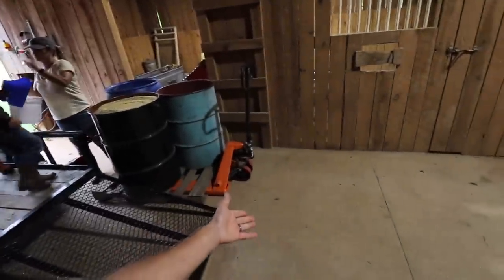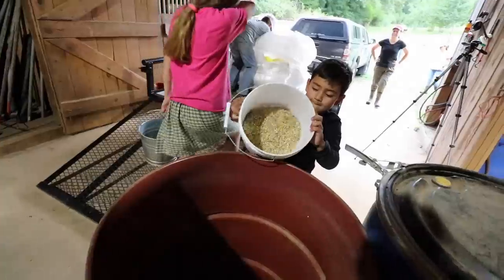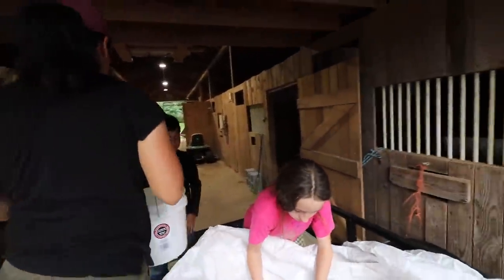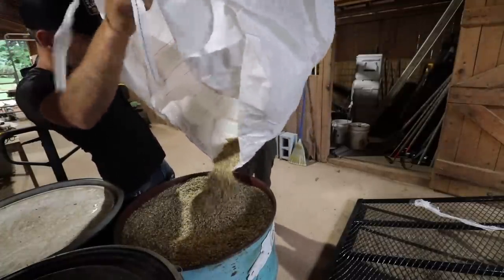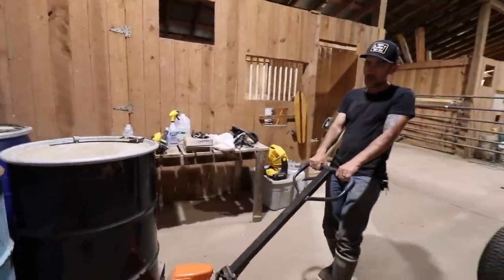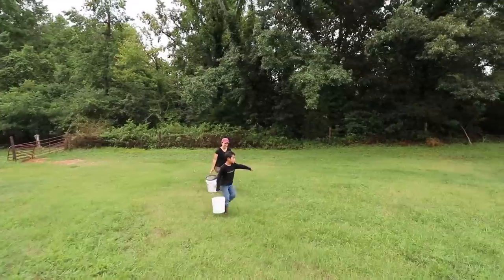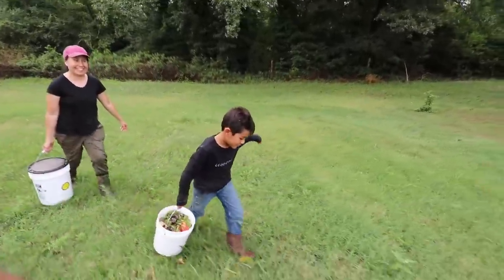Since we have concrete and the pallet jack, we can just roll the barrels to it. Every last drop. Are we gonna put the lids on now? Yeah, we gotta put the lids. We gotta put these away where they belong. All right, Van, you're doing it. You're farming, Van. What do you think about that?